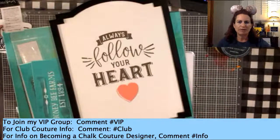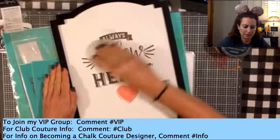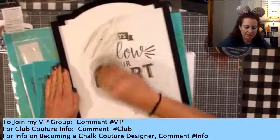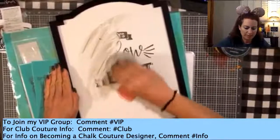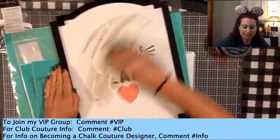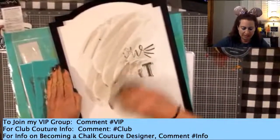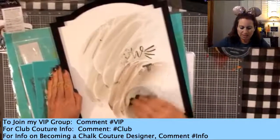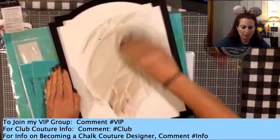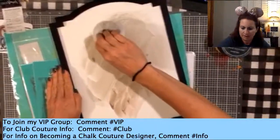All right, so I'm just spraying this down with a little bit of water, and I'm using my board eraser. I love this Odette board, this particular surface, because look how easy you can wipe off this paste. And this surface is so forgiving and is totally reusable over and over and over again.